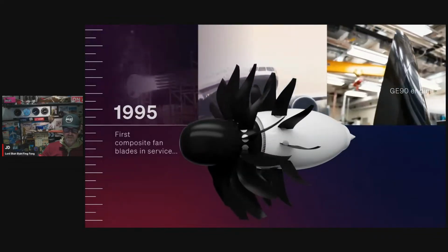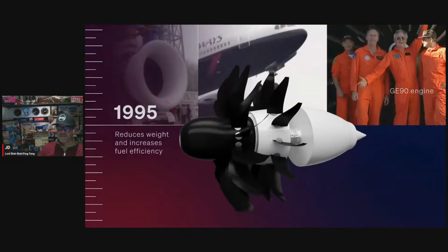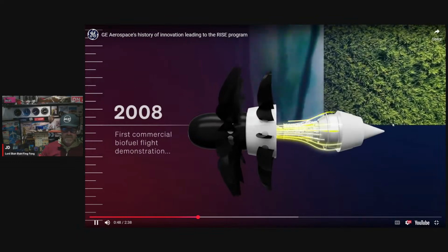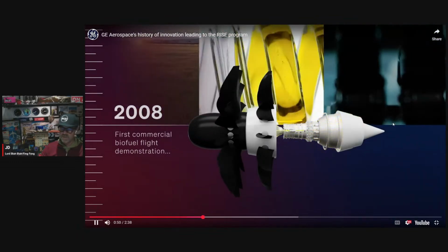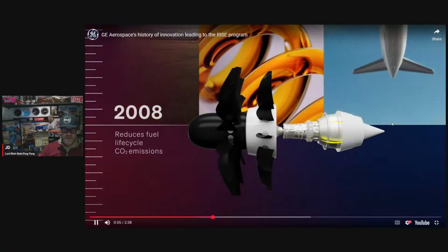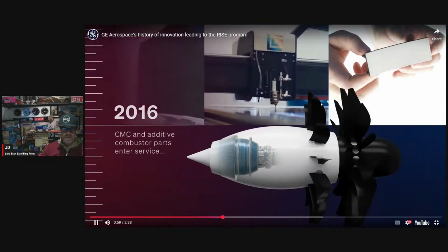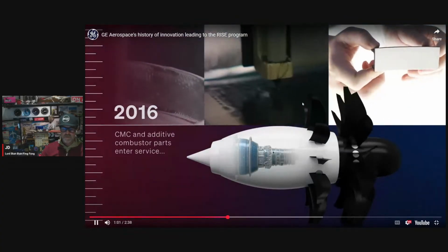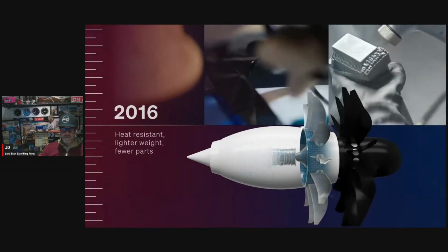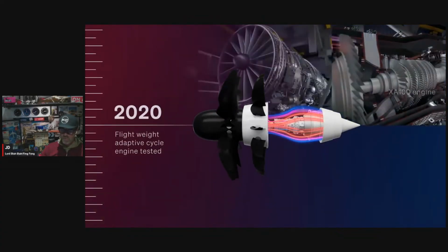1995. First complete composite fan. Wow. Like it. Look at all the people involved. British Airways. I like it, mate. First commercial biofuel flight demonstrator. Wow. Well, of course it does. We know that. I love it. Wow. Oh, yeah, there's going to be all sorts of special stuff.